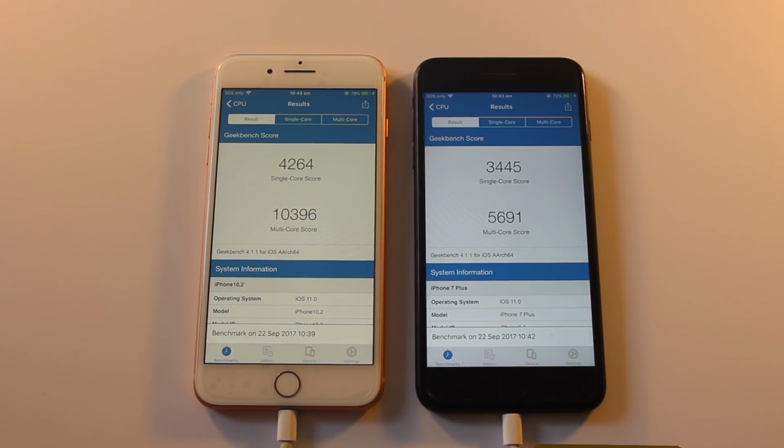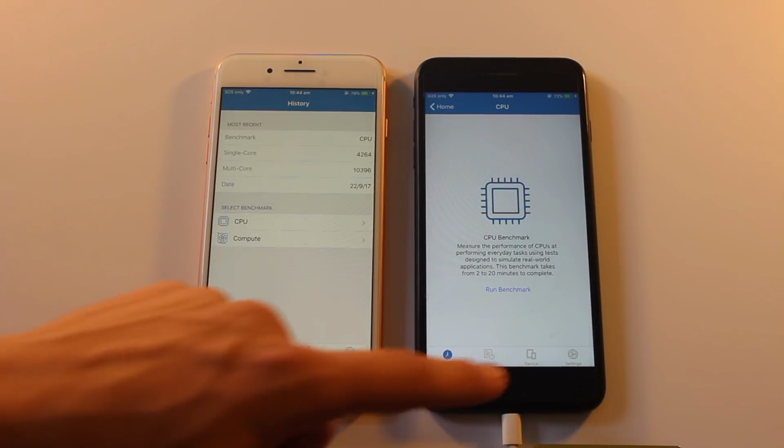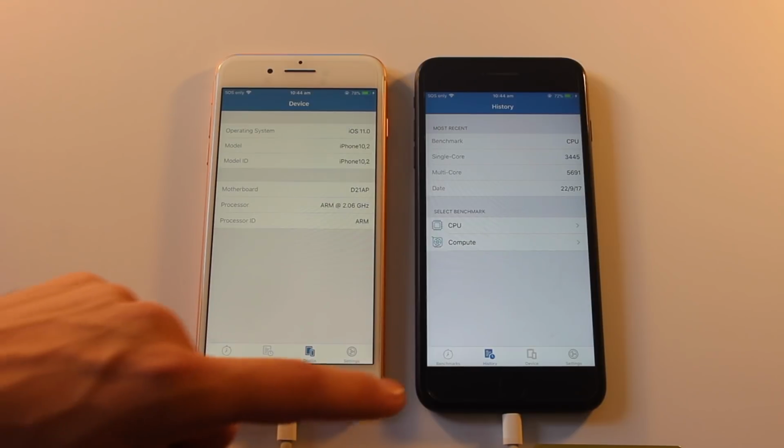The multi-core score is a big difference. 10,396 on the iPhone 8 Plus versus 5,691 on the iPhone 7 Plus. So that is close to double the score on the 8 Plus, should I say. That is a ridiculous score. Something went wrong with Geekbench, but these are the scores that we did get, like I said before. And they are pretty ridiculous, to be honest with you.